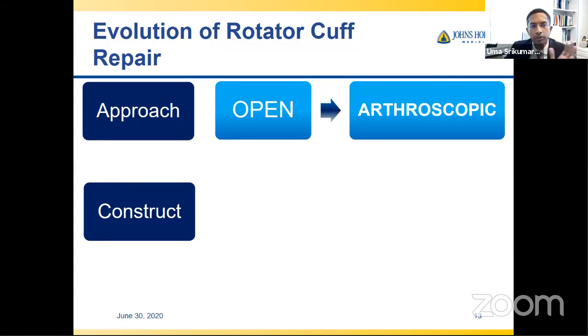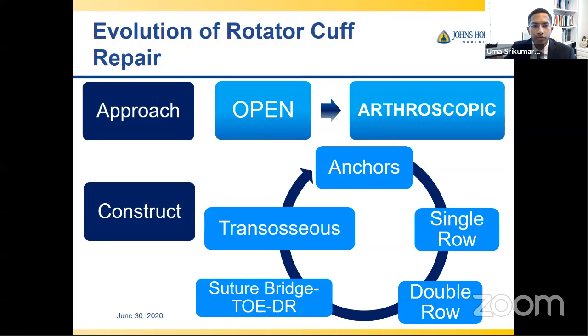So if we consider the approach to have evolved from an open to an arthroscopic technique, and the constructs to have evolved from anchors and single row to double row, anchors really allowed us to transition to a fully arthroscopic technique. Even though in some cases a mini open approach is still used with anchors, it's the technology that really allowed us to proceed into that approach. So going through single row, double row, suture bridge, the question remains, is it possible to have a fully transosseous technique done arthroscopically? And can we combine the advantages of our approach as well as a strong, reliable construct?